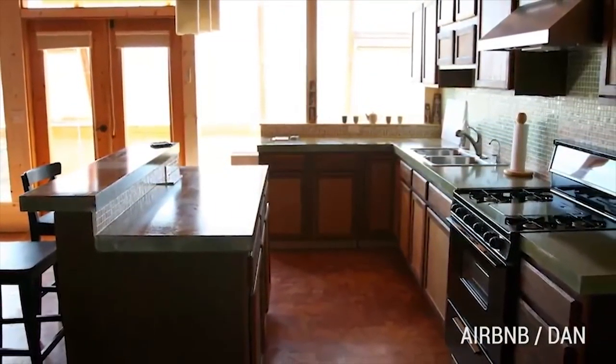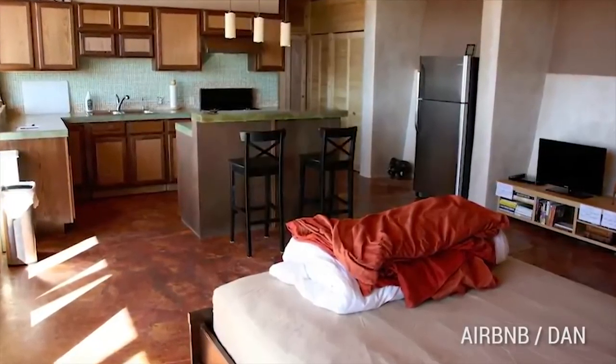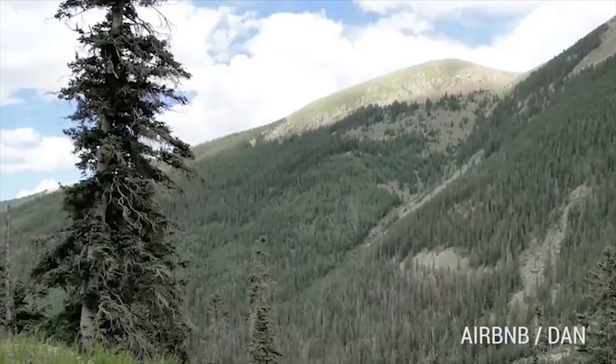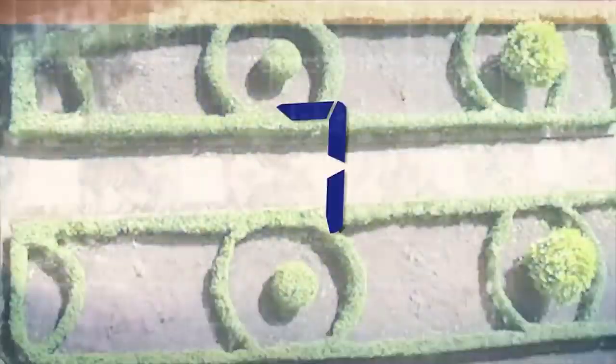Let's talk about the modern amenities. There's Wi-Fi, Netflix, a large refrigerator and oven, so living the off-grid lifestyle doesn't mean you need to go without. That's everything on the inside. Check out the outdoors. Host Dan says his favorite thing to do is go for walks at sunset with his dog. Number 7, a Scottish castle.